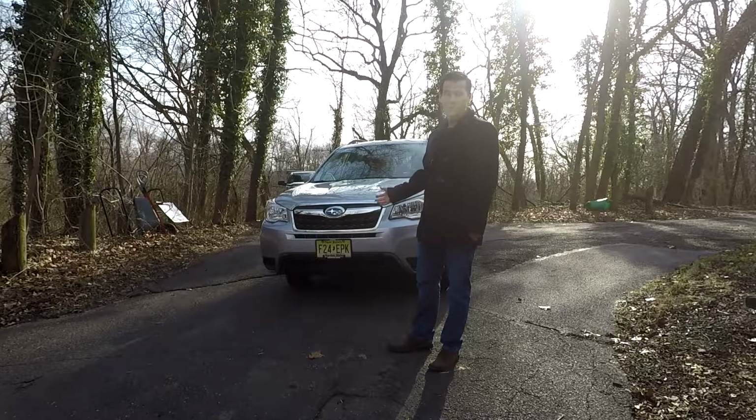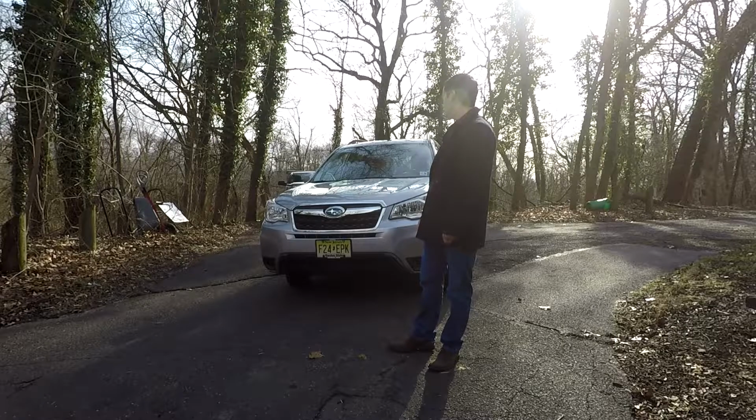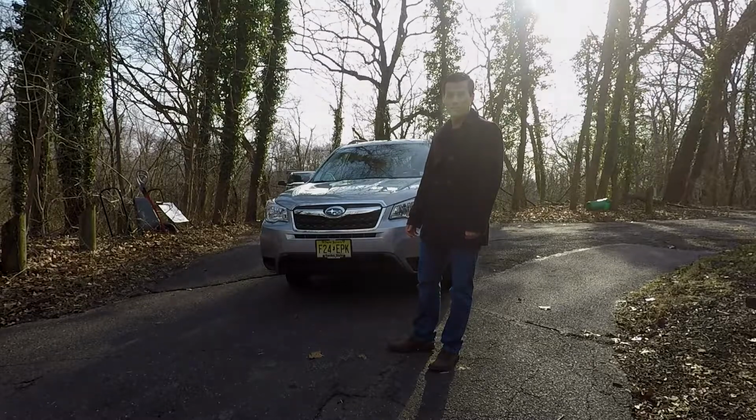It's a very nice car, especially for the Northeast, which I am in right now. It's got four-wheel drive, a nice sunroof on it, and it's just an overall great daily driver, very reliable. I'm just going to take you over the car real quick and show you some of the features.